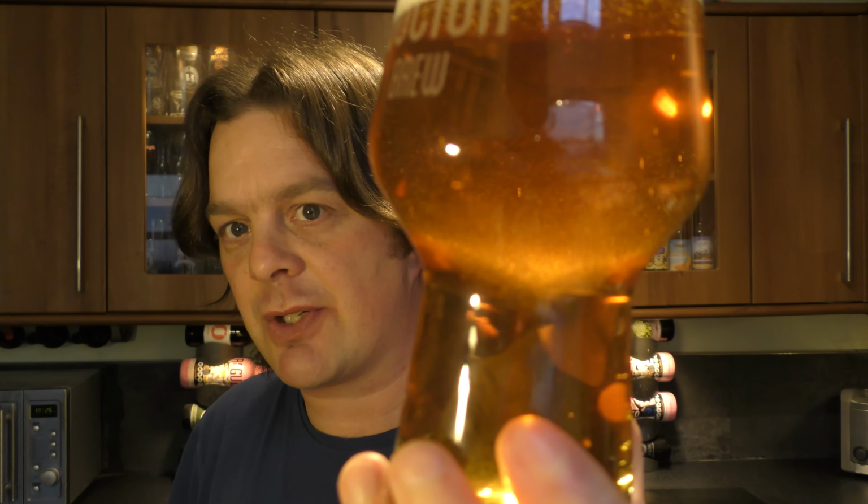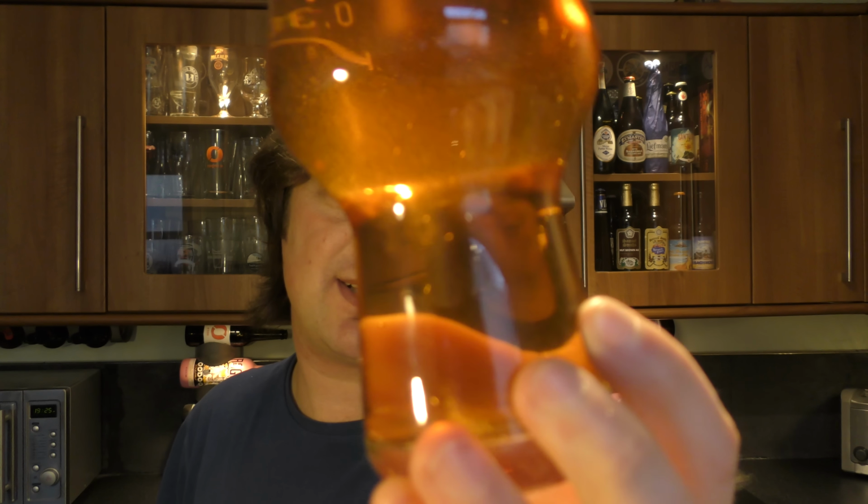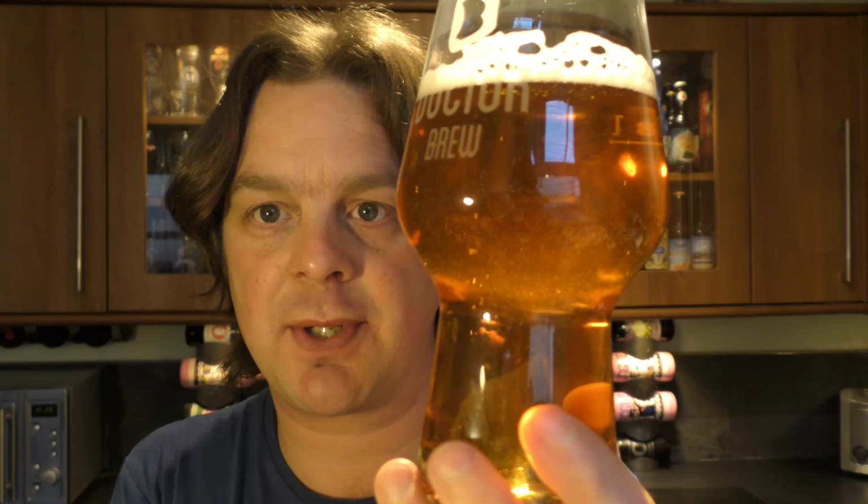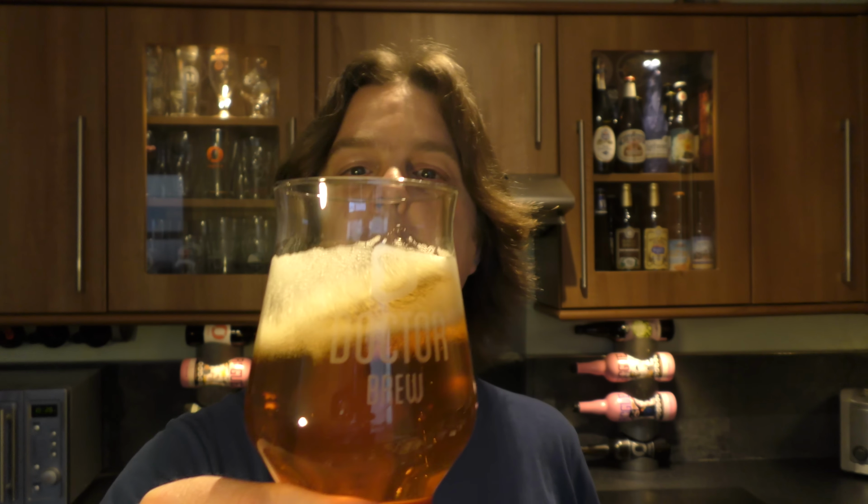Nice levels of carbonation rolling up the glass. As I said, it's a golden colour. It's a one finger head. I have not poured all the beer out because it's bottle conditioned and I don't want to kind of fuzz this beer up too much for the moment. But let's get the aroma then on this nice, clean, crisp looking glass of beer.